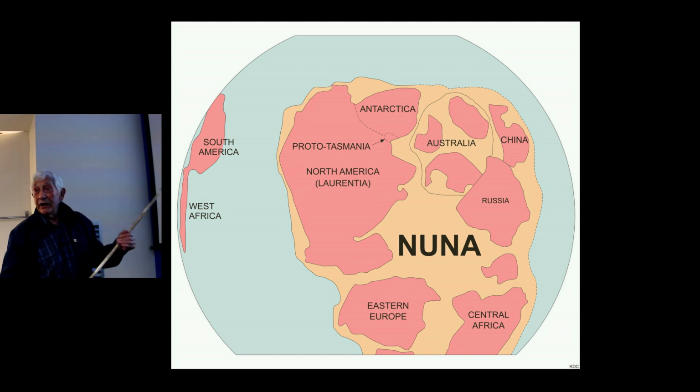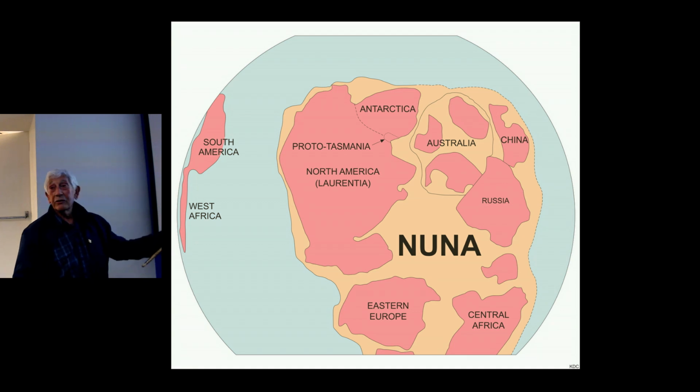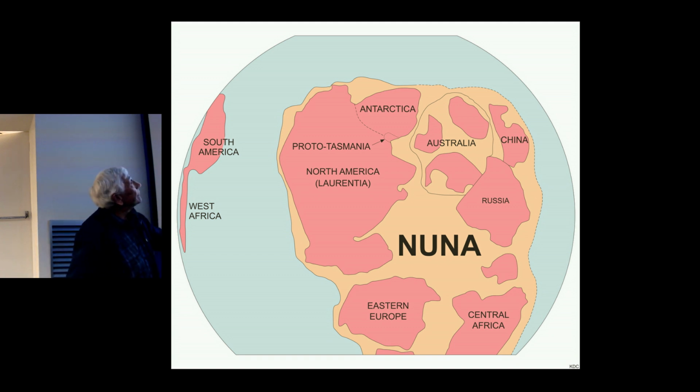1.4 billion, and back then, this was roughly what the continental arrangement was. This supercontinent is called Nuna, and here was where Proto-Tasmania was, up in this section between the old Antarctica and North America, or Laurentia as it's called. So Proto-Tasmania has characteristics of that part of North America and that part of Antarctica. So we can pretty well locate it in that position in between Laurentia and Antarctica about here.